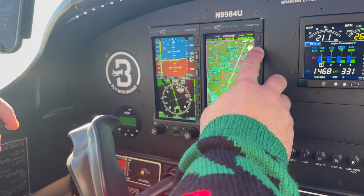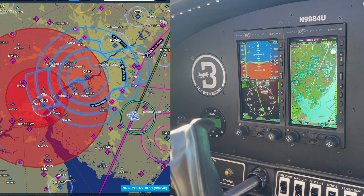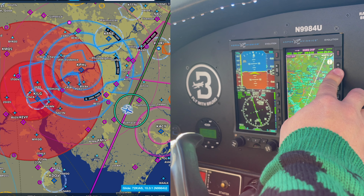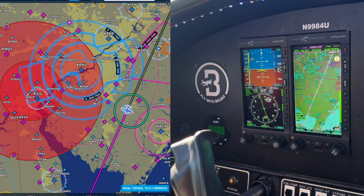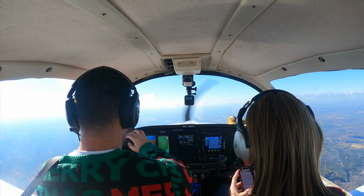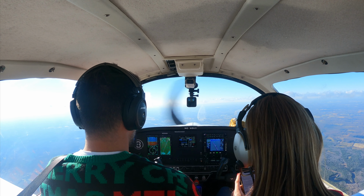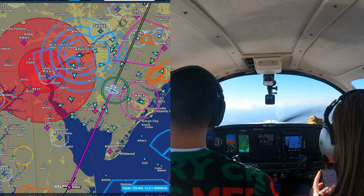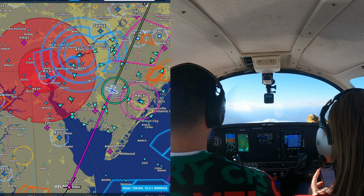As you can see, it's right there. We'll be east of it all the time, but it's just interesting to have it right in front of you on the Aspen. Alright, so we have 38 minutes to go. We are in the southern part of Jersey, about to overfly the Delaware Bay.